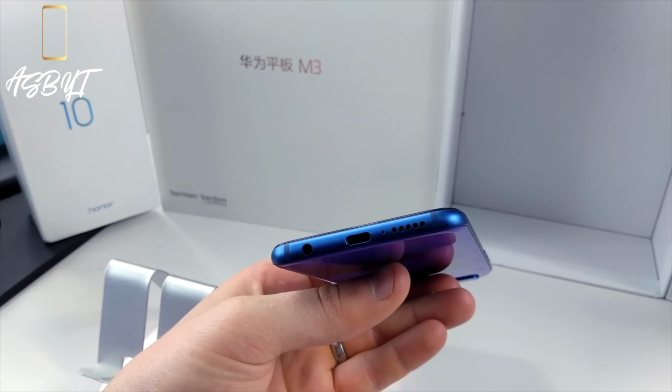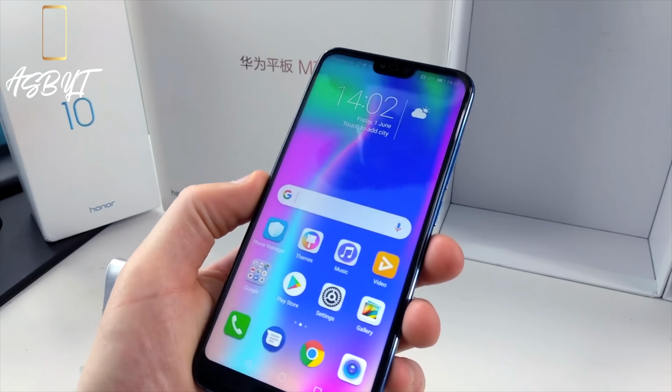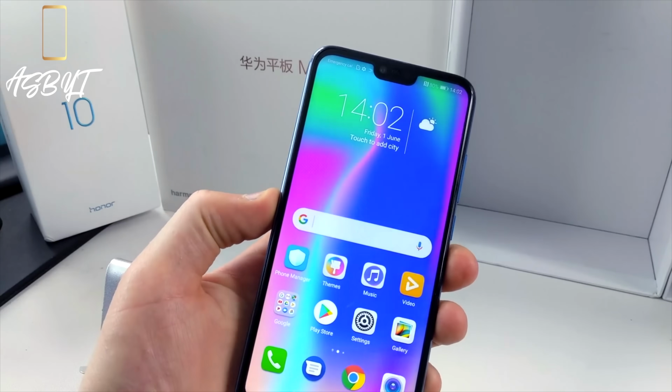We also have a single speaker down the bottom, which of course you can cover, which can be a negative. We don't have stereo speakers, which I'd like to see on pretty much all phones nowadays, especially if you are including a notch. But again, in this mid-tier price range, it wouldn't potentially be a deal breaker for me. I will just give you a sample of the sound. So we'll turn it up to full volume.